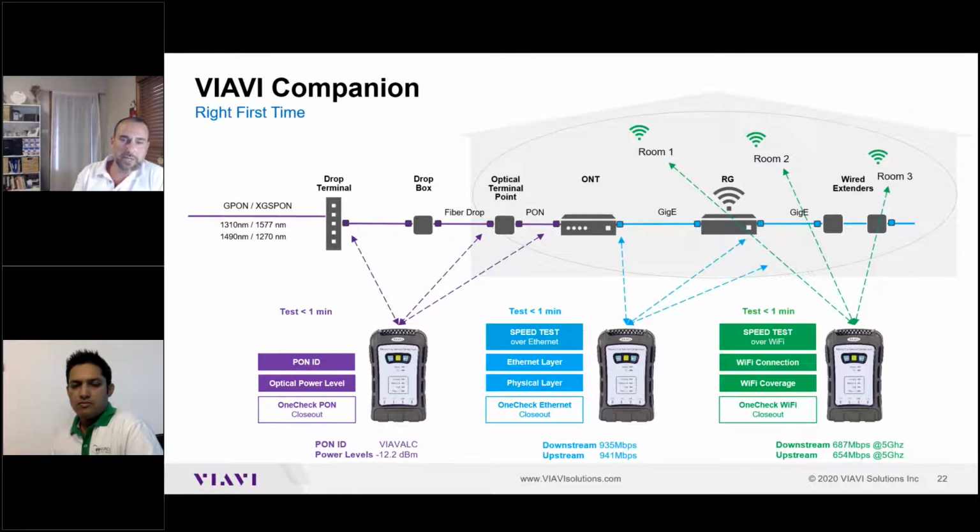And then we can also run a test on the Wi-Fi. So you can qualify basically end to end what's going on. The NSC has capability to run your PON IDs, your optical power meter levels as well, and basically you can close out from a PON perspective. Then you can move the NSC and run a speed test over Ethernet. You can validate the physical layer as well for the Ethernet, and the same can happen on Wi-Fi.